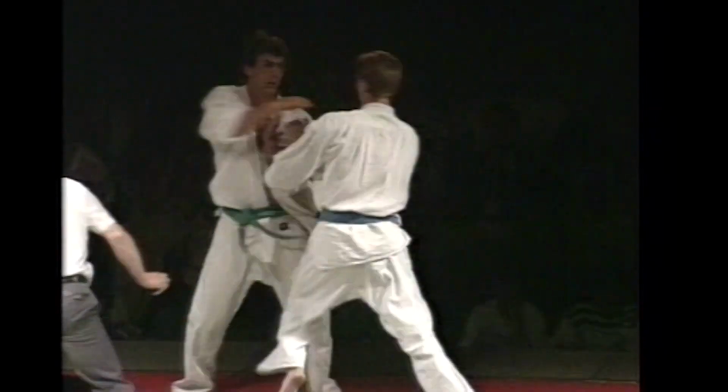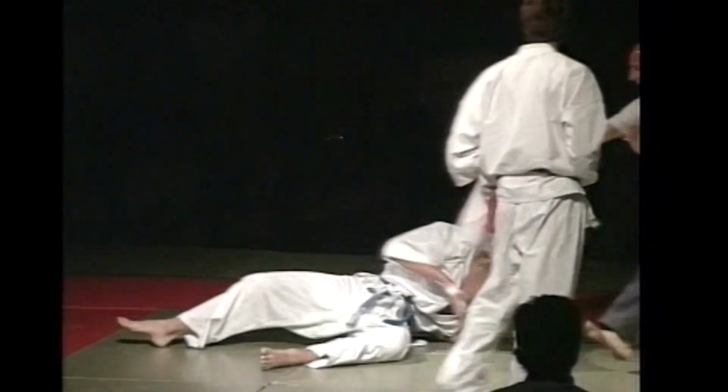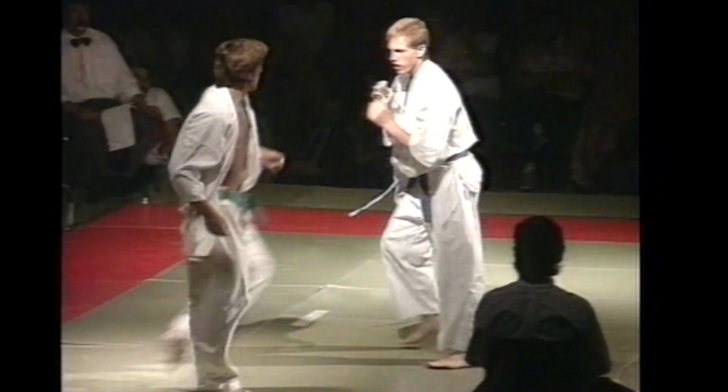Oh, good inside roundhouse kick was thrown there and caught his opponent right to the jaw, now followed by a takedown. Well, now it's down to the judges to decide.